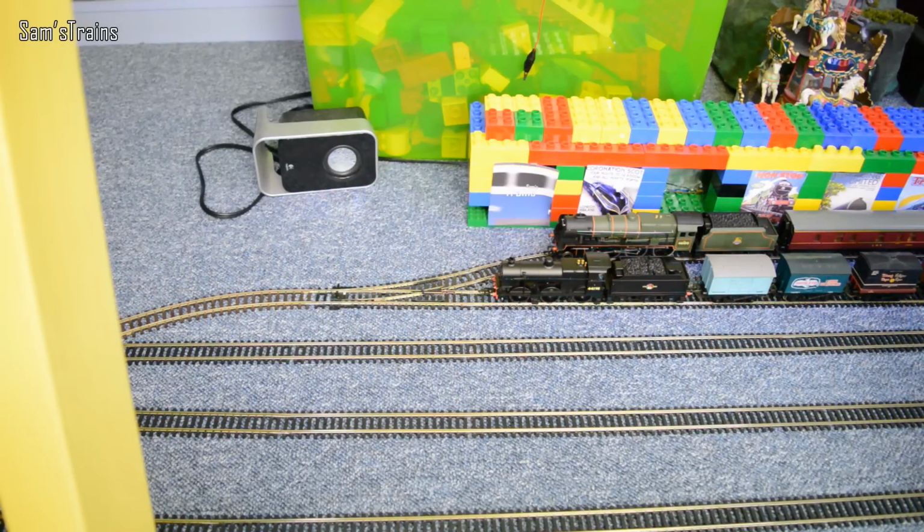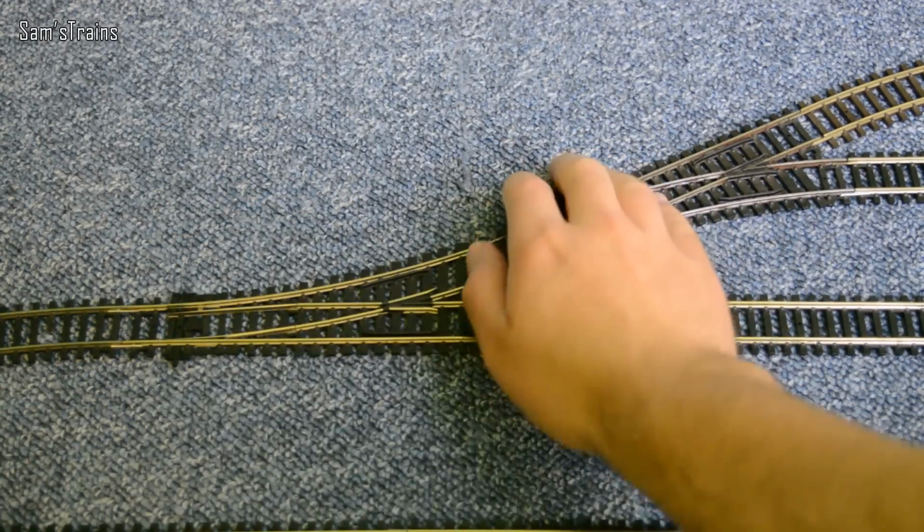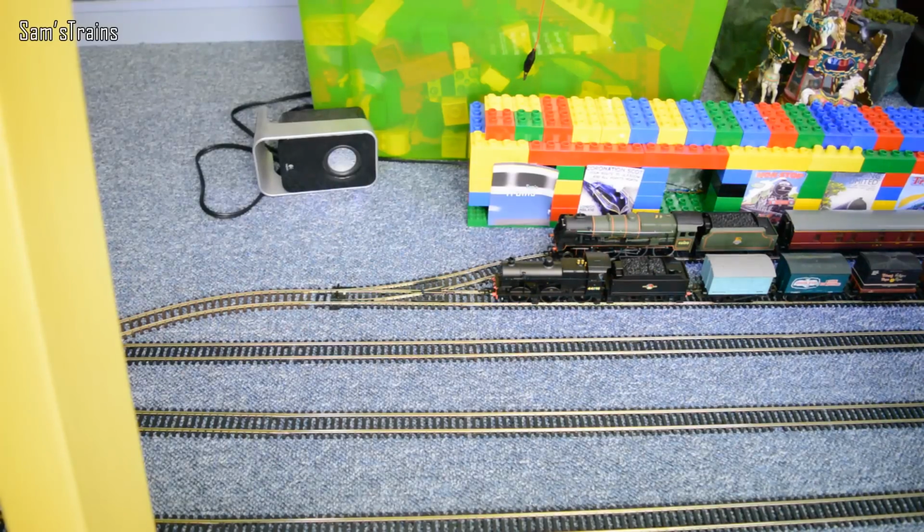Hopefully you'll enjoy watching her run, because she's got the sound, of course. So I'll just open those points, there we go, and I'll head over to the controls, turn the sound on, and then straight away I'll get her running. But fingers crossed please, because if she derails on this siding, there's going to be trouble, because there's a lot of wagons. But let's give it a try anyway.